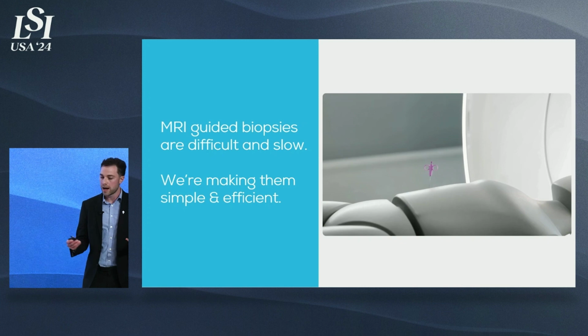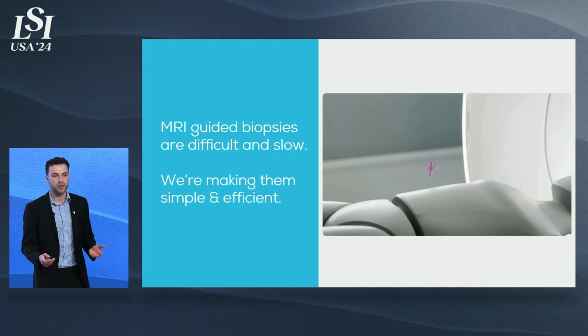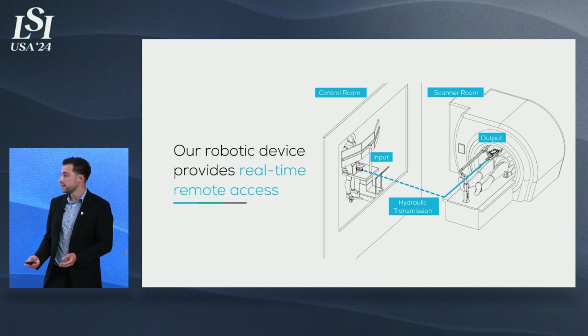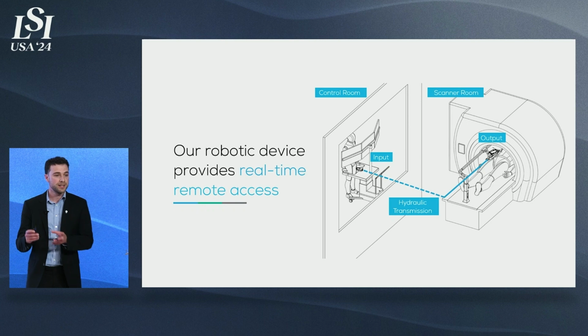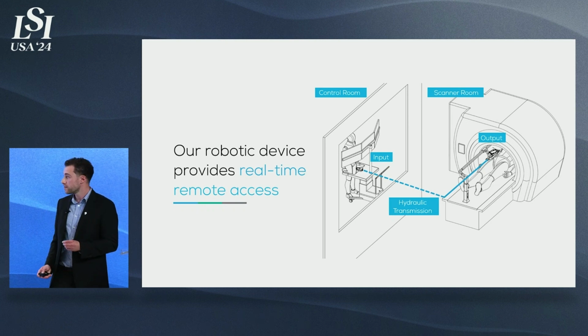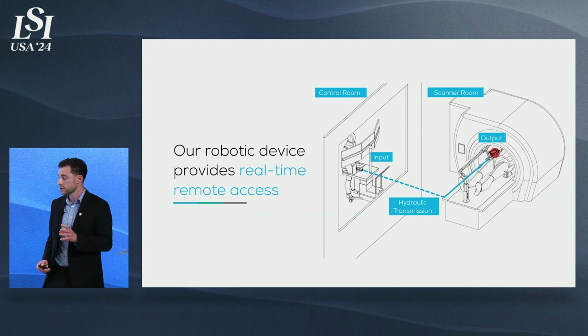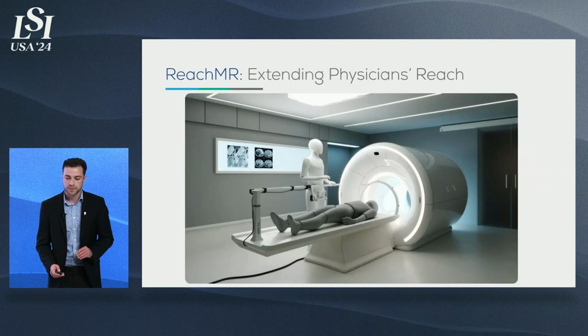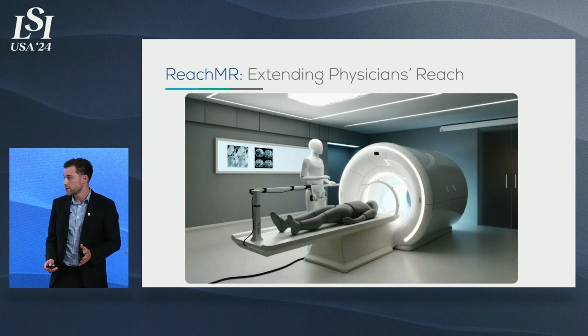At a high level, MRI-guided biopsies are difficult and slow, and we're making them simple and efficient. We've created a robotic device that provides real-time access from the control room, which is adjacent to the actual scanner itself. And we do this with a hydraulic transmission. The physician is able to feel the forces occurring at the output from the remote input in the control room. What we're building is shown in this animation.